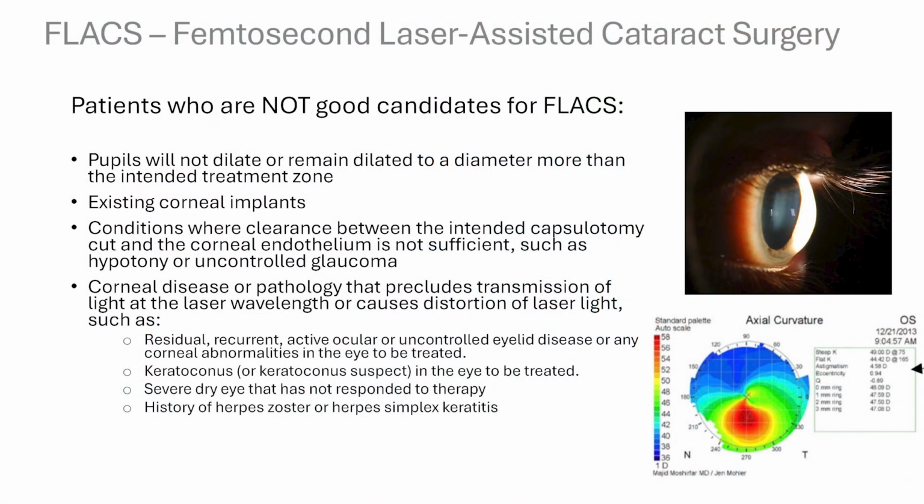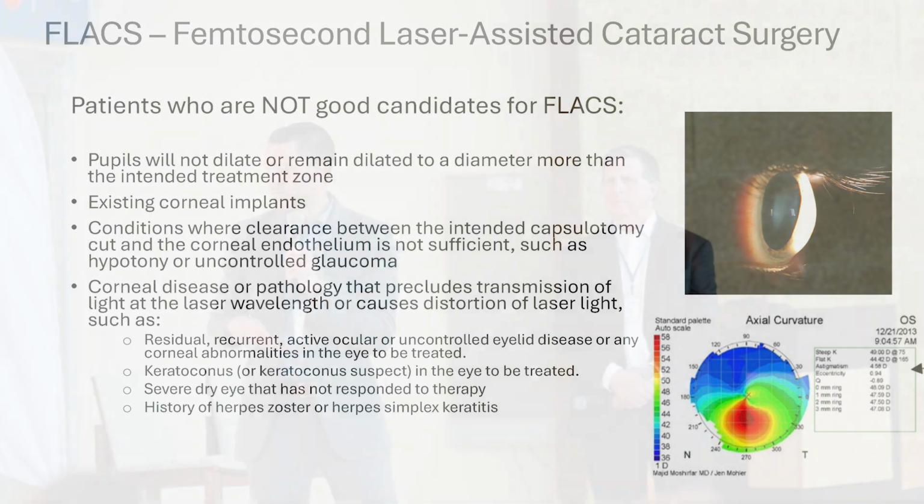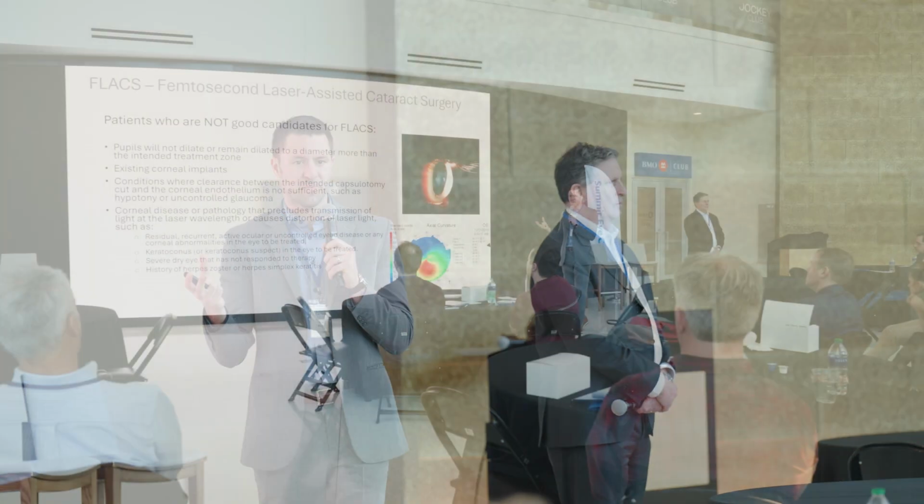People who don't dilate well, or they don't dilate enough for the intended treatment zones. If they have any existing corneal implants, Intacs, any sort of prior corneal surgery, they wouldn't be a good patient for this. We need to make sure that their cornea is regular. We really don't want to see patients with keratoconus because how do you determine where the axis of refractive correction is in those patients? It's really hard.